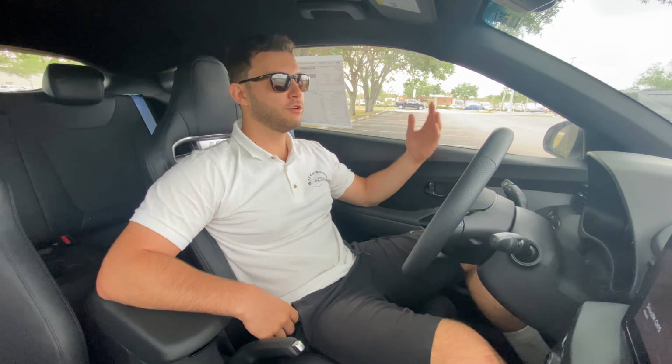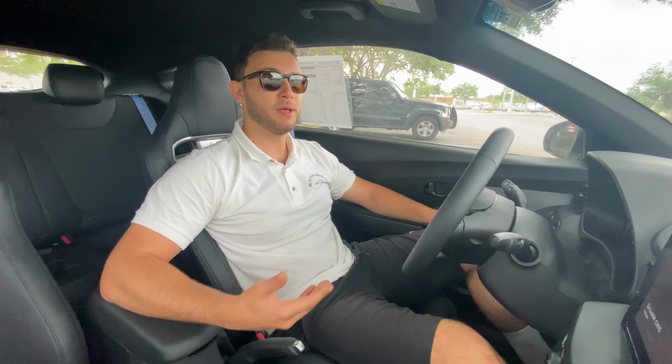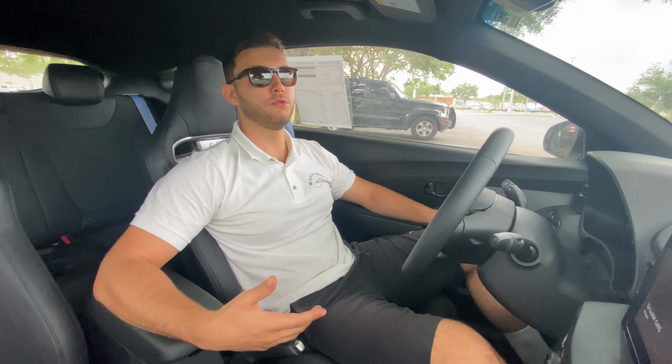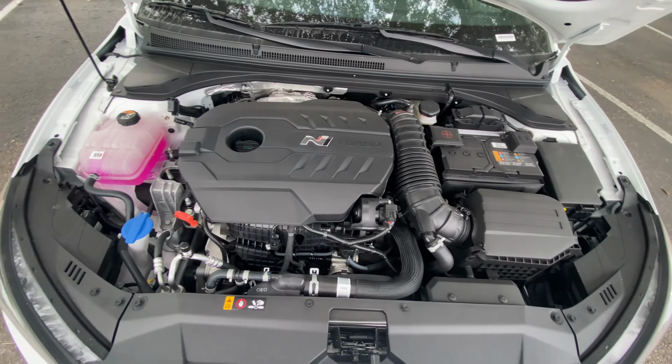But anyway, of course, 275 horsepower, 260 pound-feet of torque, made it to a 6-speed manual transmission. You can expect 0 to 60 between 5 and 5.5 seconds, depending on how quickly you can shift the gears. The dual clutch can do 60 under 5 seconds. So if you really want to be drag racing, I guess go with the dual clutch. If you want to prioritize actual fun and engagement, stick with the 6-speed manual.